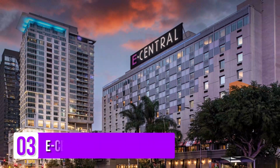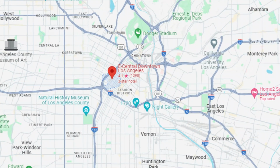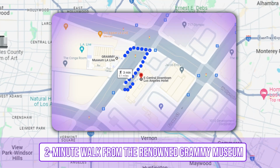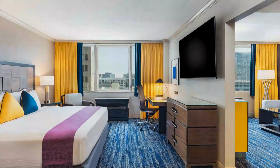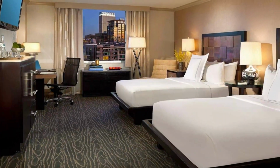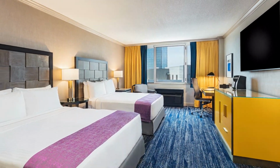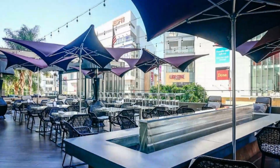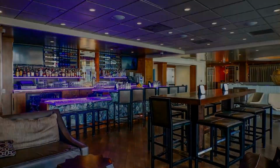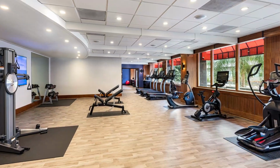Number 3. eCentral Downtown Los Angeles Hotel. This modern hotel is just a 2-minute walk from the renowned Grammy Museum. Airy, polished rooms feature pillow-top mattresses, free Wi-Fi, and rainfall showers. Suites add living rooms with sofas and soaking tubs. Enjoy the sleek on-site restaurant with outdoor seating, or indulge in spa treatments. The well-equipped fitness center caters to health-conscious guests.